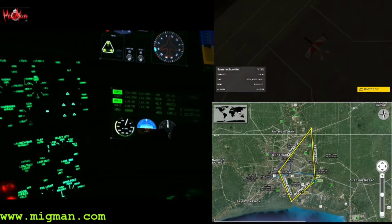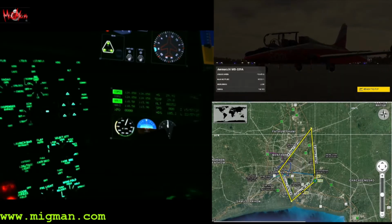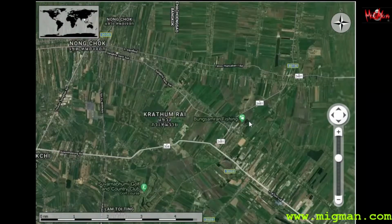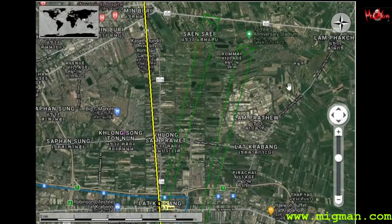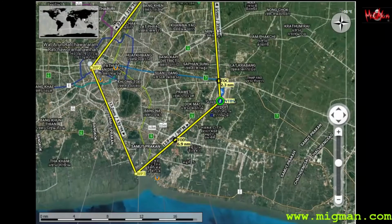We're in Thailand at Suvarnabhumi International Airport. We're going to do a round-robin trip around Bangkok. So let's have a look at the map. We're taking off in the bottom right of the map, as you can see. There we go, Suvarnabhumi Airport.